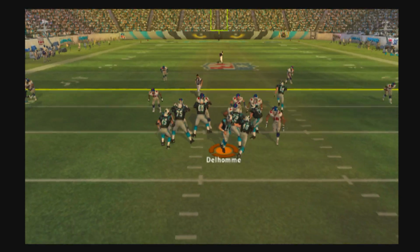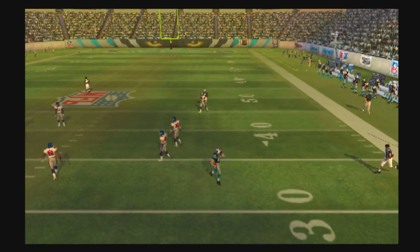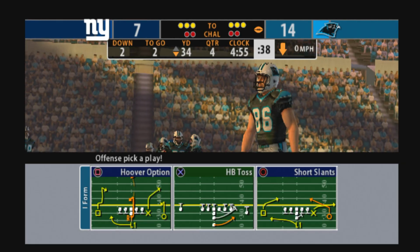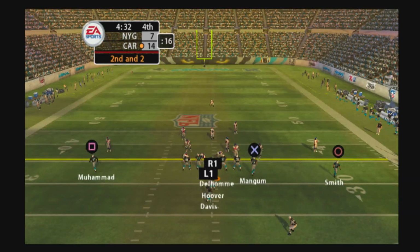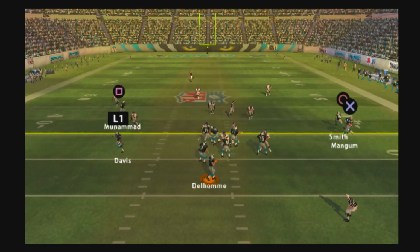Davis is the deep back, looking for room, under pressure, gets rid of it, down to his knees and makes the catch. And it'll be second and less than two following that pass for decent yardage. I'll tell you, when you've got second and short, you can call just about anything and everything. Because if you don't get it on this play, you can always go back out there on third, and you still only need a yard or two for the first down.